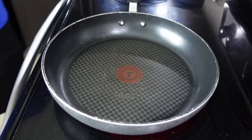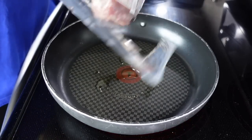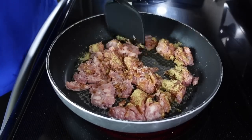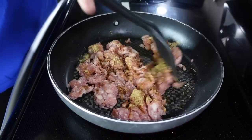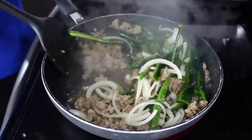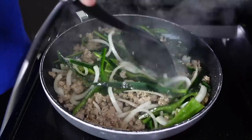And now it's time to cook the meat and veggies. I'm gonna add some olive oil to a pan. I'm gonna add my ground pork, and my Southwest spice. And I'm just gonna let this cook until it's nice and fully browned. I'm now gonna add my peppers and my onions. I'm just gonna cook this until the meat is totally cooked through and the veggies are nice and soft.